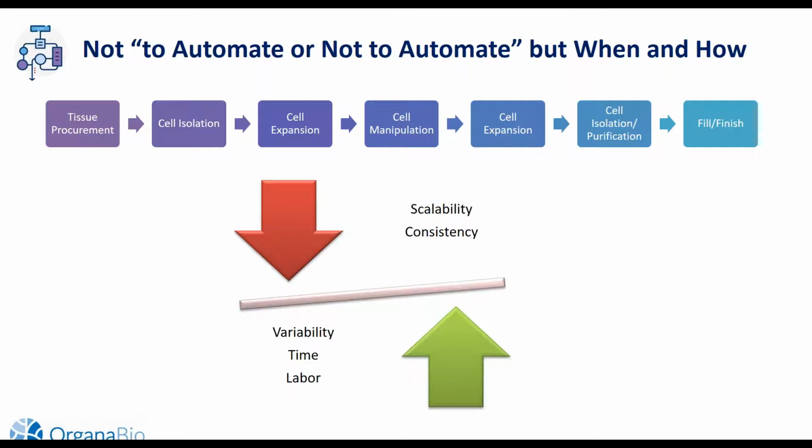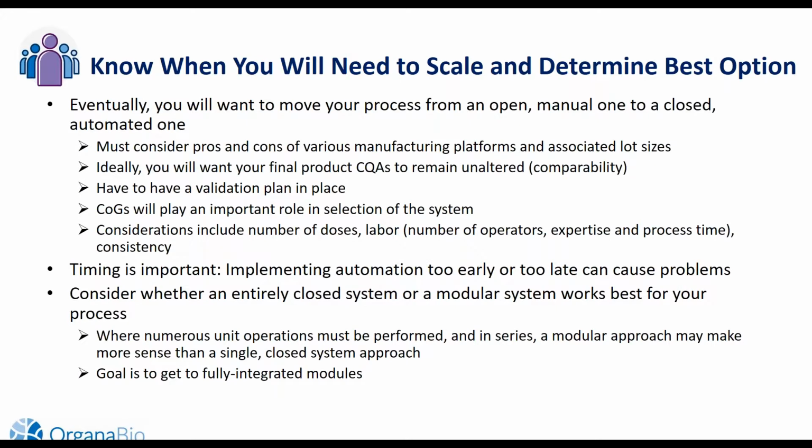You can also automate in a phased approach if you take that unit operation automation approach. So automation can really bring scalability and consistency to your process while decreasing the variability, time, and labor needed. However, you've got to really think about the pros and cons of automation and when it makes sense to do so. There can be a prohibitive cost of goods if you automate too early versus the labor required to perhaps refine the process or make small adjustments to the process that a human operator may be able to do.